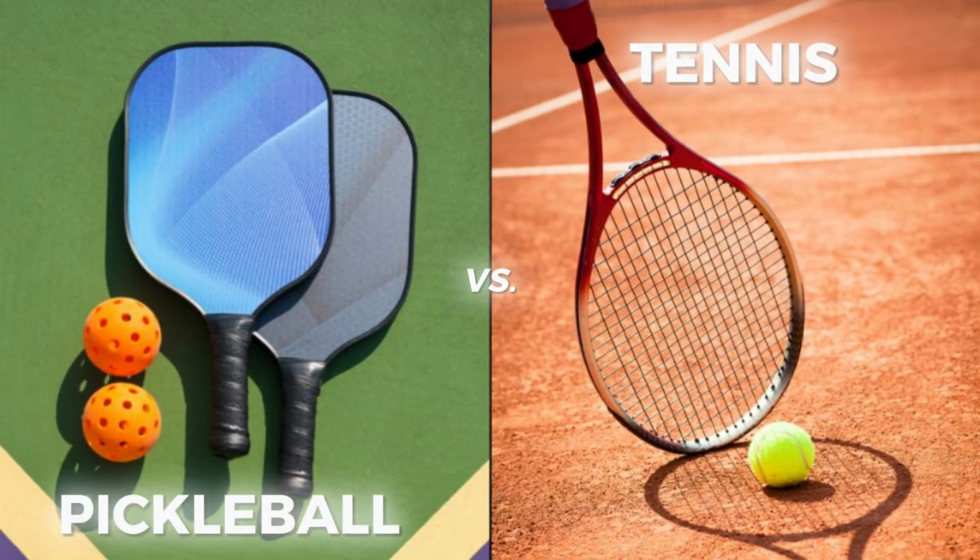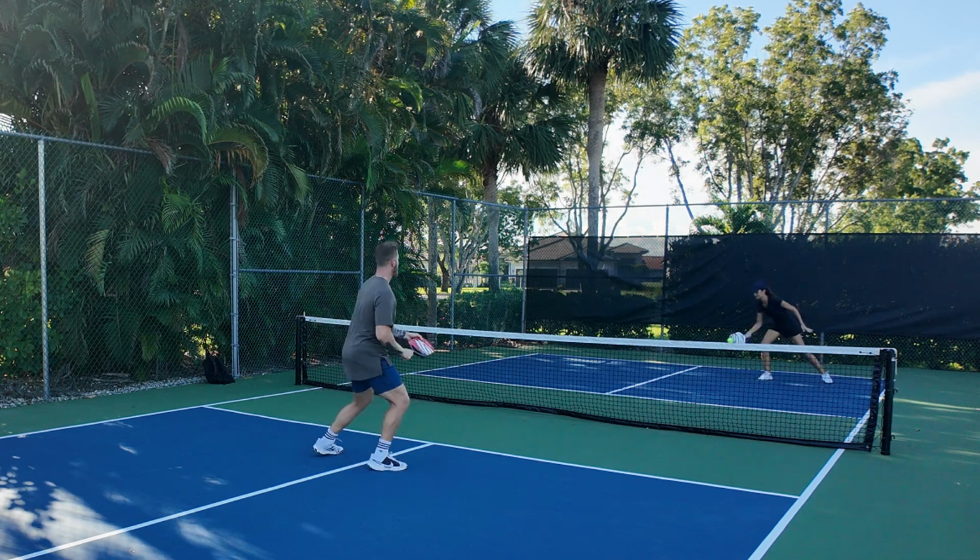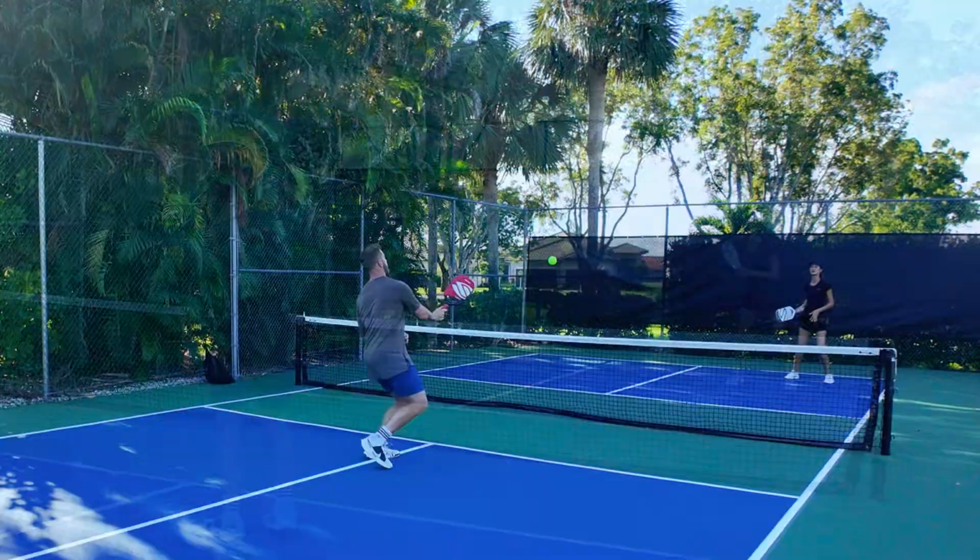If you don't know what pickleball is, it's pretty much like a smaller version of tennis. So you're running around a lot, you're hitting a ball with a paddle. It's actually very, very fun and very, very challenging, and I absolutely fell in love with it. So my obsessive nature forced me to play almost every single day.